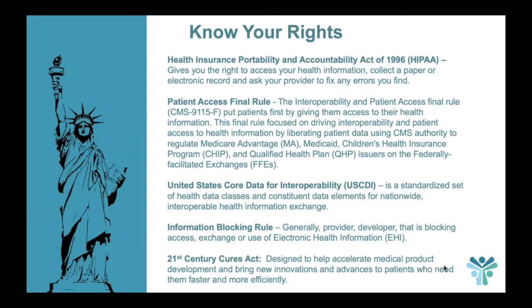There are a lot of laws that really make the patient central in their care. A lot of this is new and becoming effective. The information blocking rule just became effective at the end of 2020.